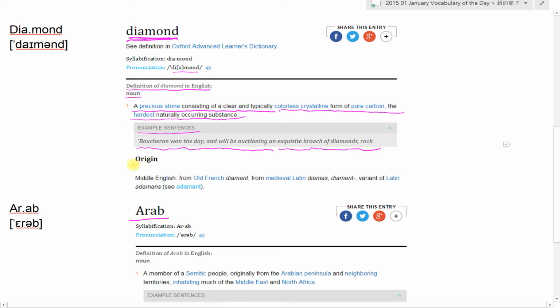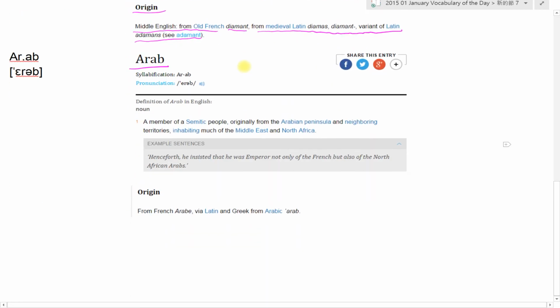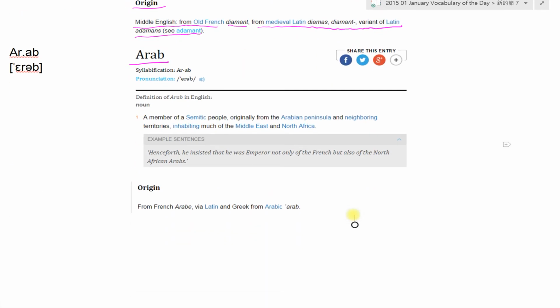Origin, Middle English from Old French, diamond. From Medieval Latin, diamas, diamond. Variants of Latin, adamants, see adamant. The second word of the day, Arab.